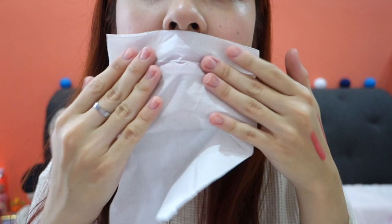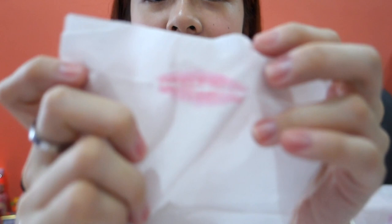Let me try, does it transfer? I think it will. Ta-da! It did transfer. But the color is still a bit on my lip, so now it looks like a very sweet pink color, which is another feeling, which is not bad. Should we try applying it the other way around? I've never tried applying like that, so let me wipe it off and we shall try. I think it did leave a bit of stain on it. I don't remember my lips being that pink.